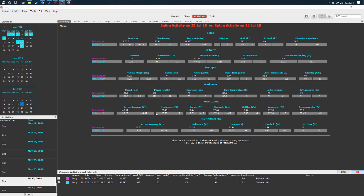The power zones, considering how off everything else is, actually seem pretty good. They're only off by 18 or 19 seconds plus or minus, and then the big 9-minute gap here, I think, accounts again for that auto pause, because obviously you're generally putting out 0 power when you're stopped. And then the heart rate zones, those also look pretty good.